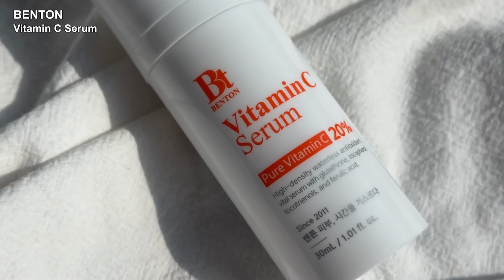Now, this is one of the best vitamin C serums that I've tried. Number one, it is so worth the price point. I feel like there's so many different vitamin C serums, right? From really high-end brands to cheaper alternatives. But this one is very effective yet gentle and it won't break the bank. And I love the fact that till the last drop, it doesn't oxidize.